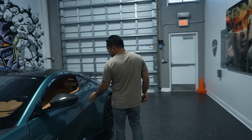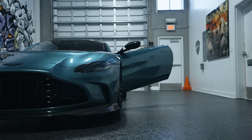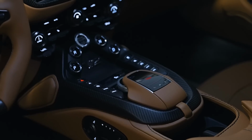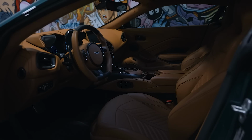Some of the features I want to point out that I think are pretty interesting and cool. The doors kind of open up similar to the old Vanquish, which is really cool. And this car, again, has all carbon options inside out. The only thing that really wasn't spec'd here are the race seats. These are the comfort seats. They're more usable, but you can see the interior feels rich.